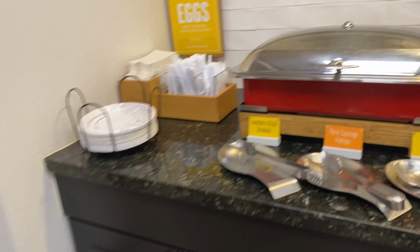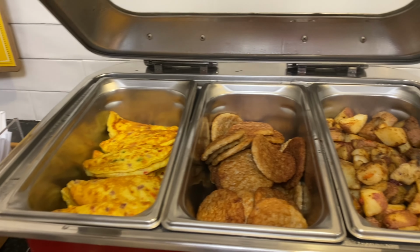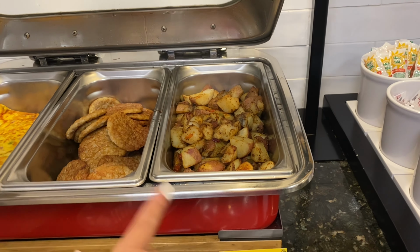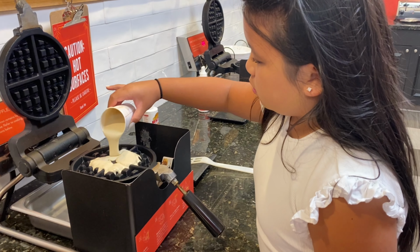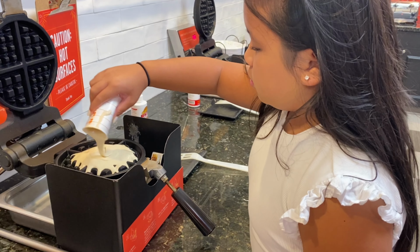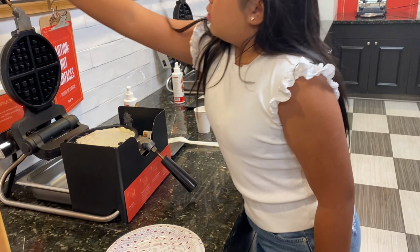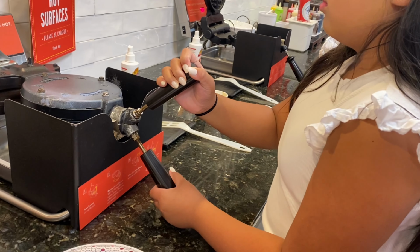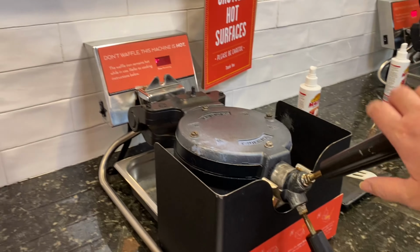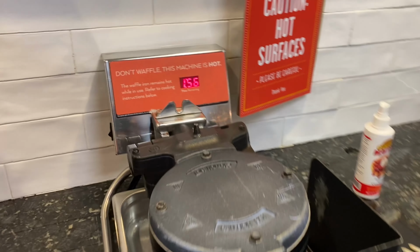And what's here? Western style omelet. Western style omelet, pork sausage, and red skin potatoes. All right, let's eat up. Put a little all over. Perfect. And you throw away the cup. And you lock it. And you turn it over. No, no. There we go. It gives you how long it takes to cook.